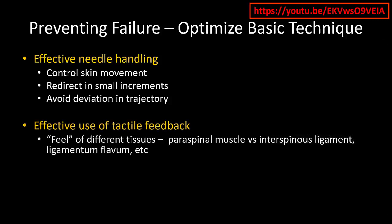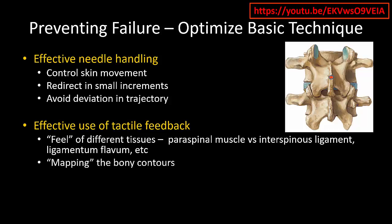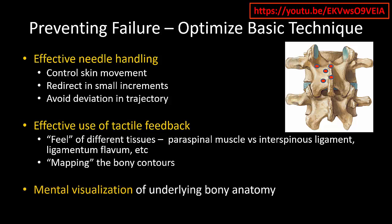The second thing is to learn to be very aware of the characteristic feel of different tissues as the needle passes through them. A slow, controlled insertion helps in this regard. In addition, if bony contact does occur, an educated guess should be made as to which part of the vertebra one is striking, and redirect accordingly. And ultimately, this should translate into the mental construct of a 3D model of the lumbar spine, which will inform any subsequent redirection.